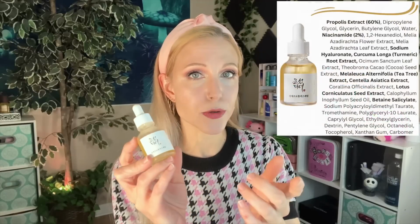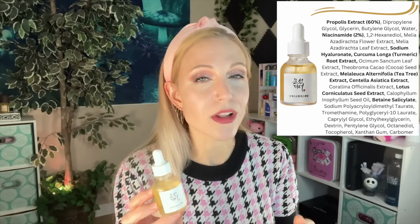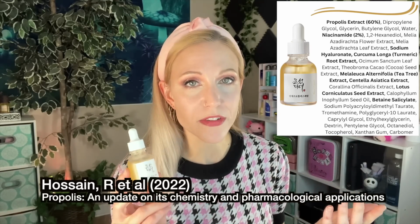And the idea here is that you have 60% propolis extract. That is a non-vegan product. It is from bees. That is anti-inflammatory, antioxidant, antimicrobial, antifungal, and that kind of stuff adds up to be really good news if you also have acne-prone skin, because remember, acne is inflammation. It's often caused by bacteria, and that's why this can be such a good ingredient for our skin type, as long as you're not allergic to propolis. And remember, the reason why this kind of thing gets complicated is because propolis as an ingredient has its own very long ingredients list.